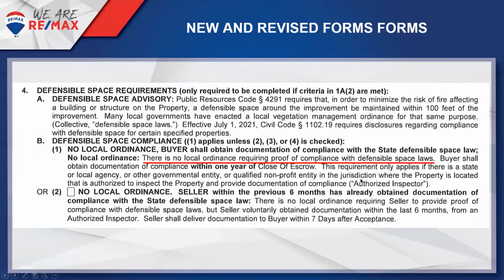Same with proof of compliance for defensible space laws. You're supposed to maintain defensible space around your property if you're in a fire zone or a very high fire zone. But the concern is, does the law require proof of compliance? I don't know if I mentioned or not, Truckee, according to CAR, Truckee is the only locality that requires proof of compliance, or certainly it's a major area, and that's up near Tahoe, I believe.